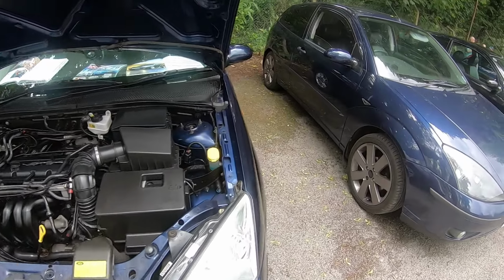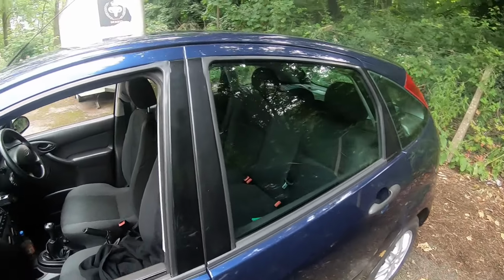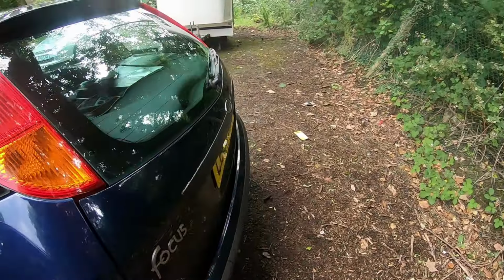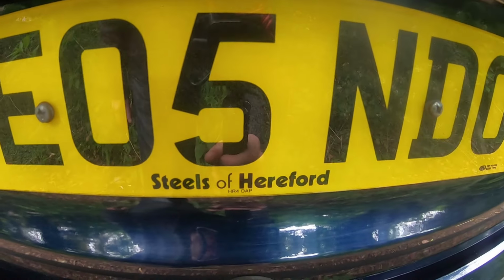I love this car. I love all these cars because just seeing any Mark 1 that's looked after, and I know that's looked after, makes me smile. And Steels of Hereford.